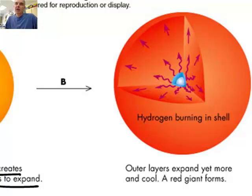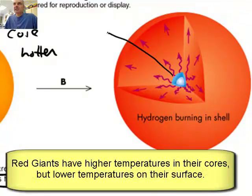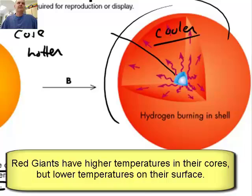Now, it may be odd. The core is hotter. But since the same gas is now in a larger space, the gases out here will be cooler. So a red giant is actually cooler than our sun. At least on the surface it's cooler, but on the inside it's warmer. Kind of a weird thing, isn't it?